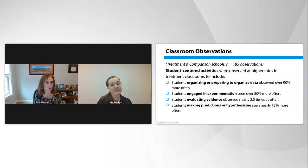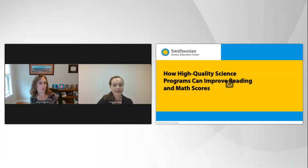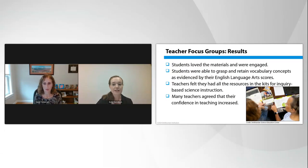Students engaged in experimentation 80% more often, evaluated evidence 2.5 times more often, and made predictions nearly 75% more frequently than their peers. And while all these skills are undoubtedly useful in science, they're also important for developing critical thinkers and global citizens who can work collaboratively and communicate their ideas to others. The evaluators also held focus groups to hear from teachers directly about their experiences, and a few themes emerged from those conversations, which I've listed here.